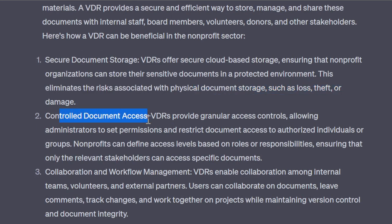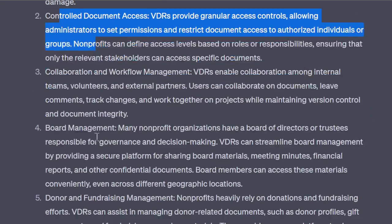Number 2. Control document access. VDRs provide granular access control, allowing administrators to set permissions and restrict document access to authorized individuals or groups. Number 3. Collaboration and workflow management.